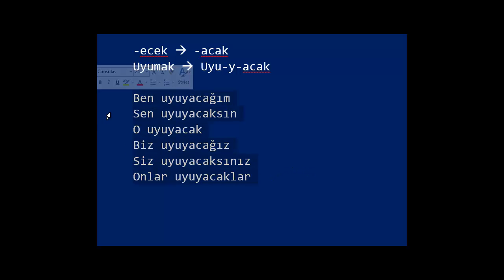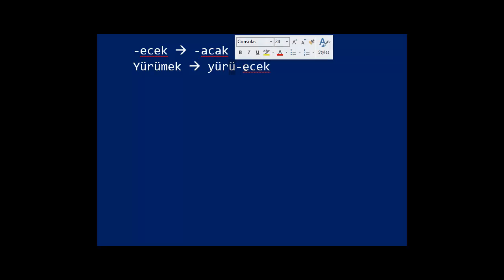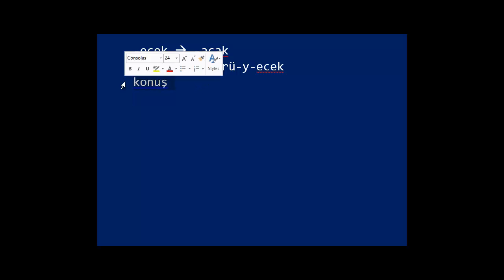And can you try the verb yürümek, to walk, which has the root yürü. Let's see. So because of U, we're gonna add this one. But because of the fact that we have two vowels right now, we're gonna add the helper Y. This we didn't need for verbs like konuşmak, because it ended in a consonant, and we had vowel, consonant, acak, consonant again. But for these verbs whose root ends in a vowel, you're gonna have to use this buffer Y.